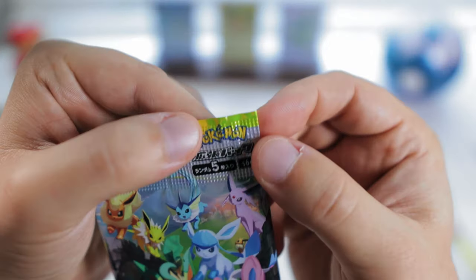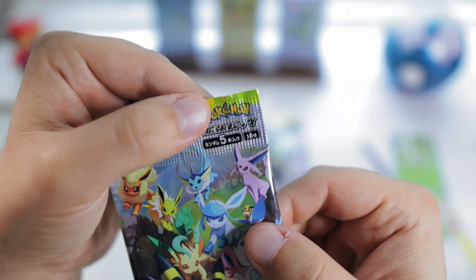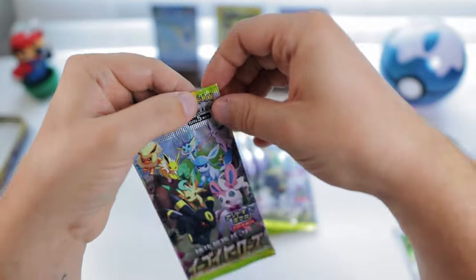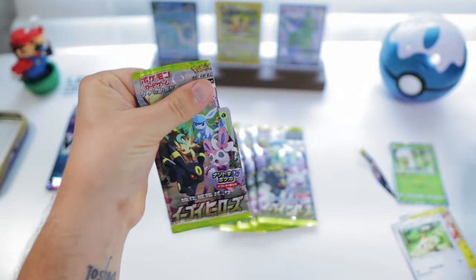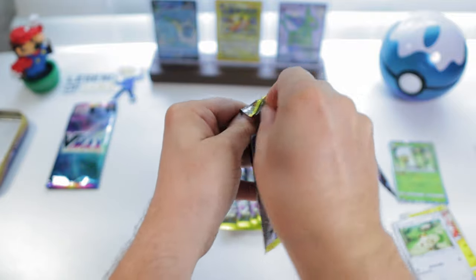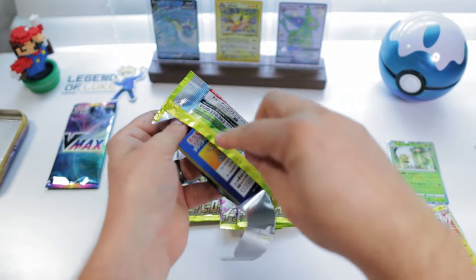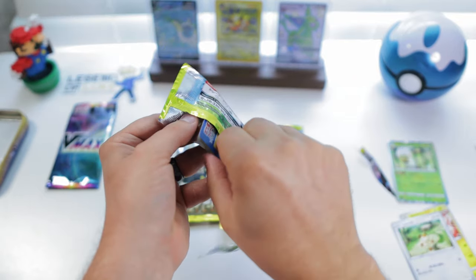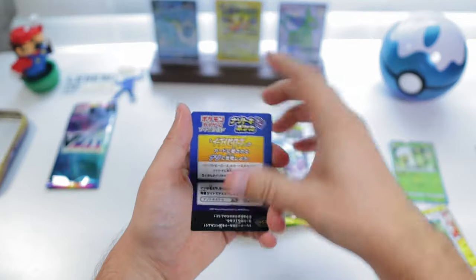Wow, this slit is literally right here. I'm so confused. I really don't remember seeing this on the last Japanese packs I opened. Because there are other ways to open them. I guess there's also a little slit usually down here somewhere, but I don't know why you would even bother with how easy that was.